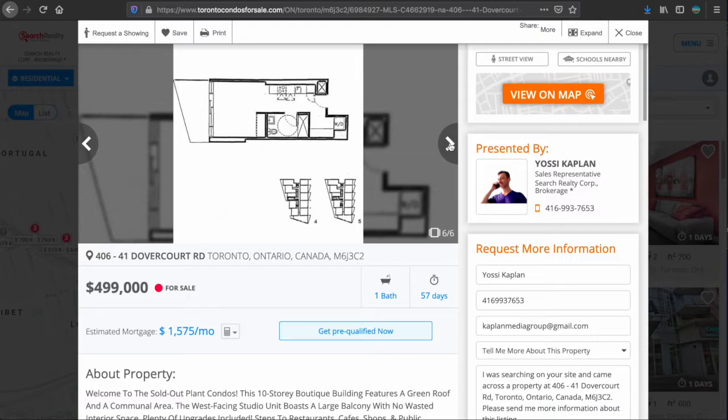Studios, as you know, sell for very high dollar per foot. And the larger the unit, the lower the dollar per foot. That's how it works. Because you can charge $500,000 for a small unit, but if this unit was four times as large, you're not going to charge $2 million for it, you're going to charge way less. The dollar per foot decreases as the size of the unit increases.